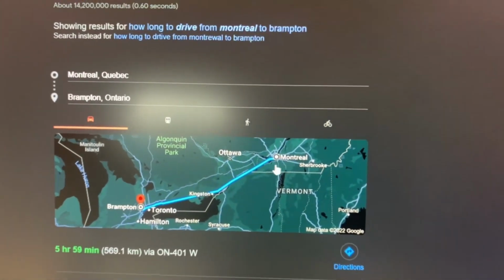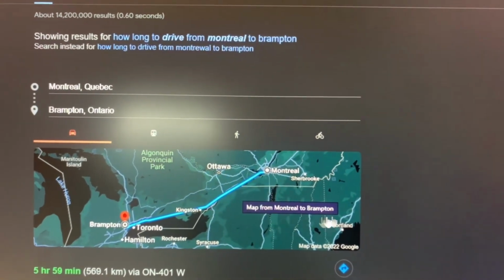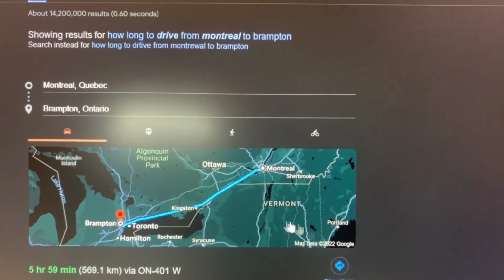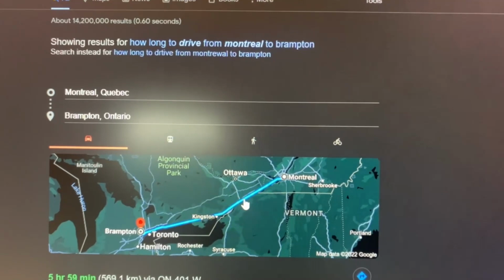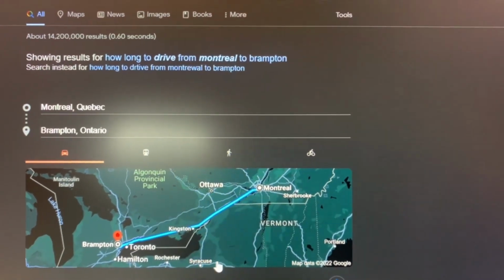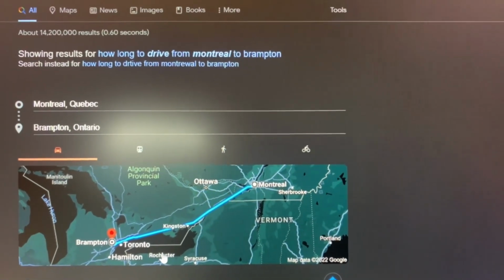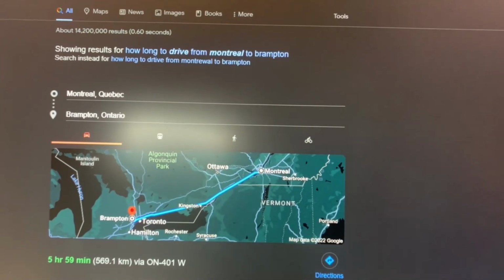Does it go through the states? Is that the border right there? Because Portland and Vermont, that's America, I'm pretty sure. And this kind of looks like the border, and it kind of looks like it's going through the border, but that wouldn't make any sense. Or is that the river? No, that's gotta be the border. Huh, who knows, but hopefully it'll get here by tomorrow.